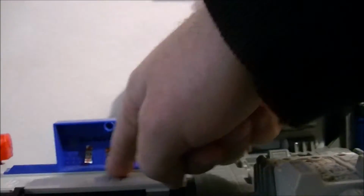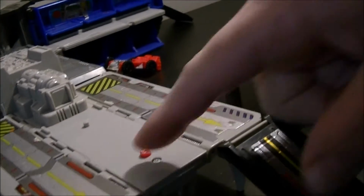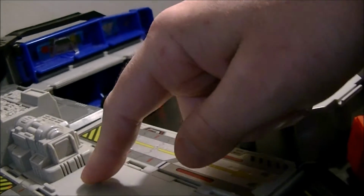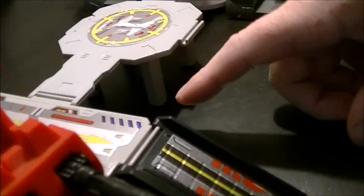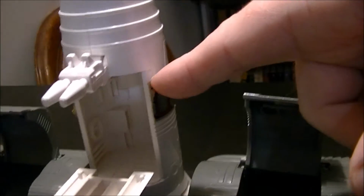You've got more rooms here for them to stand, you've then got the runway parts here, as you can see that's the bit that's broken off in there. You've got another peg there, you've got what appears to be big engine rooms there, you've then got the ramp with the helipad, and then you've got the actual pipe there.